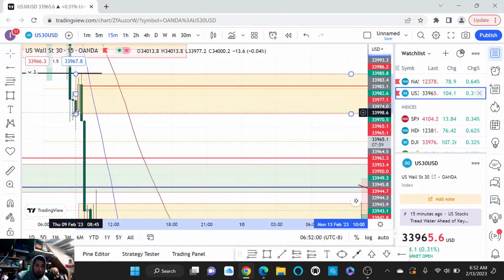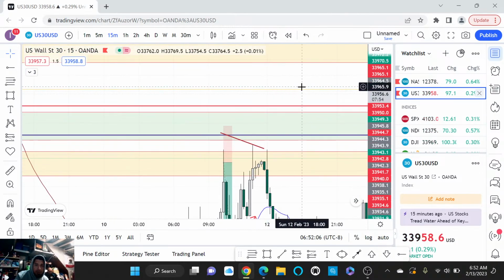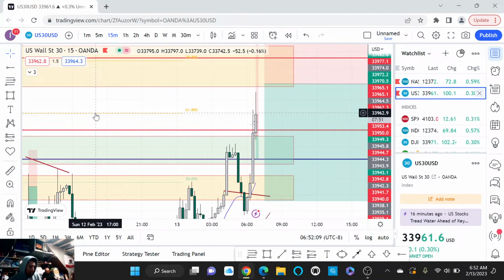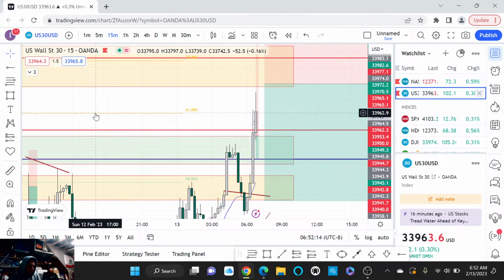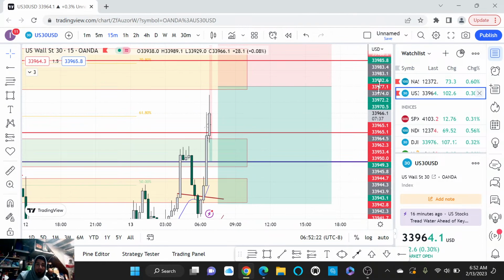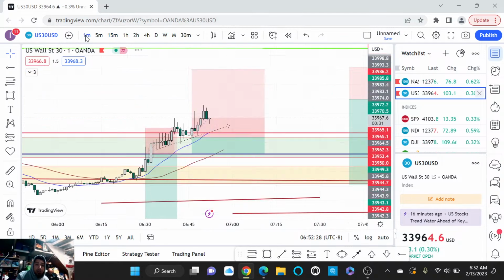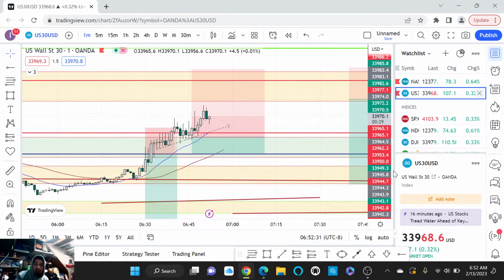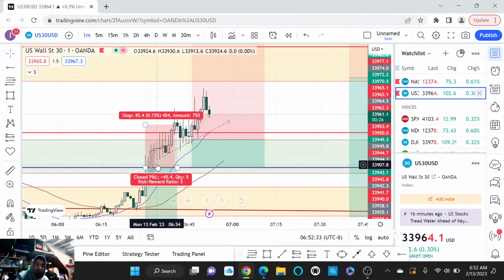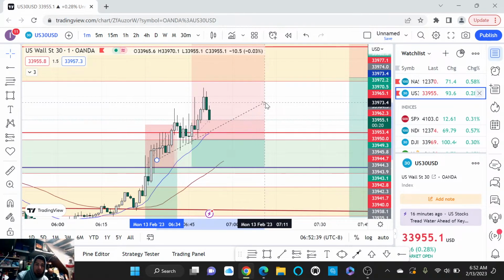Man, yeah, that's going up 200 pips since 6:30. It was a pretty decent fall off, but it's kind of keeping that structure still. So when I say it's still keeping the structure, you can see that as long as this trend line is still respected, it's still golden to continue to push up to our zone.